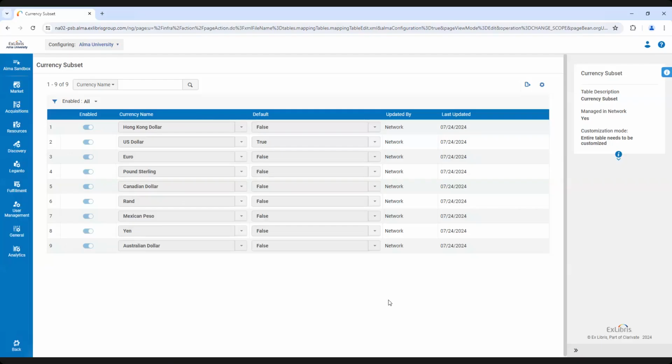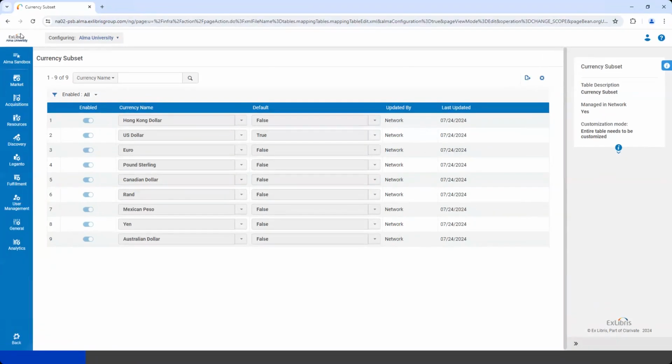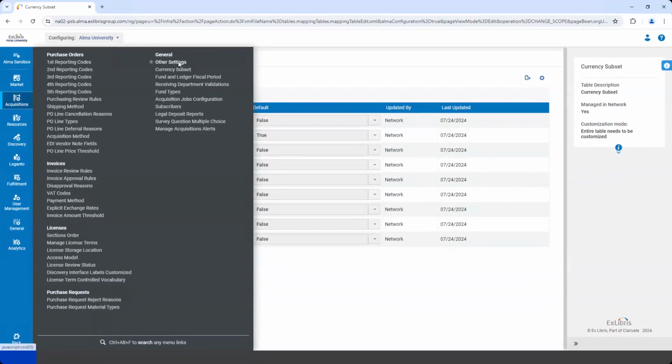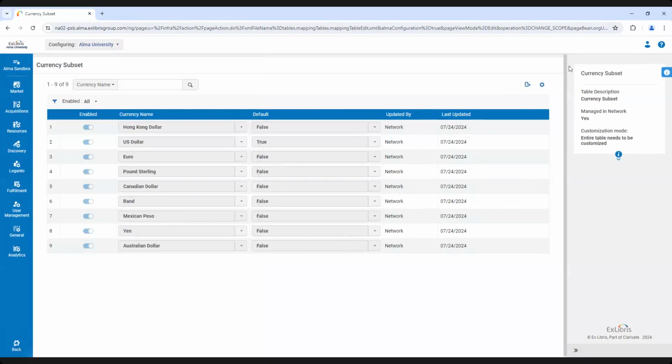Okay. All right, so now you're in Alma University. We see updated by network, and you don't see the user, I assume for privacy reasons. Correct. So I'm logged into the Alma University institution zone. And I'm currently viewing the acquisition currency setting configuration that I pushed from the NZ. And what you see on top right is a message saying this configuration is managed in the network and cannot be changed.